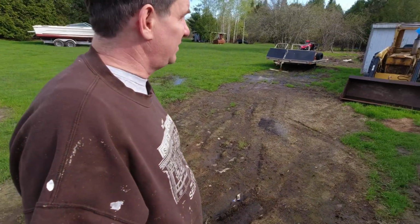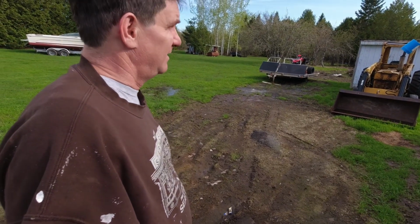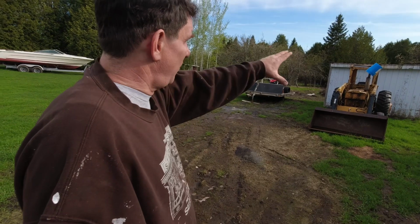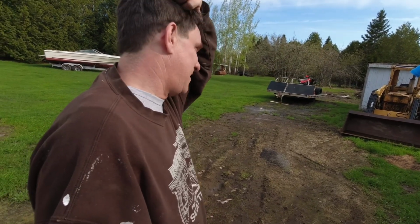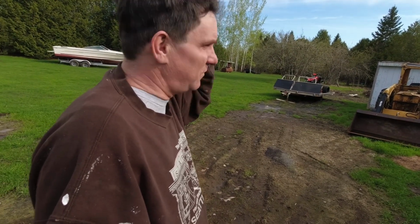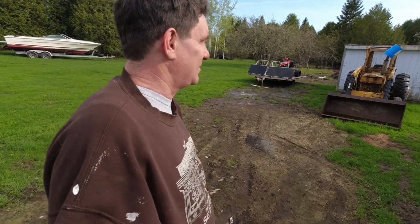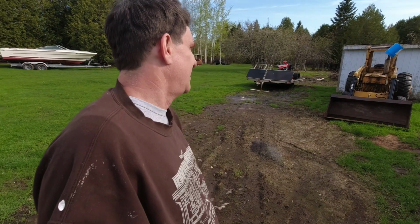But the plan was, kind of still is, kind of isn't, to build a pole barn back there, kind of pole barn, kind of workshop thing. And I'm thinking like a 24 by 42 is my plan. But I'm kind of thinking almost changing that now.